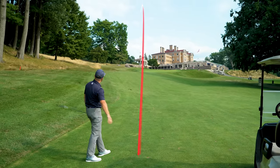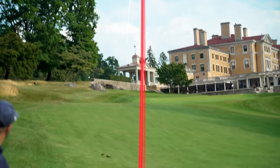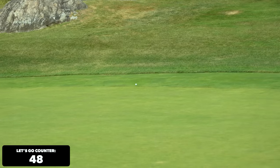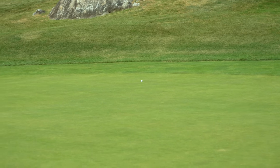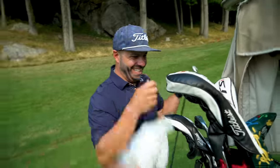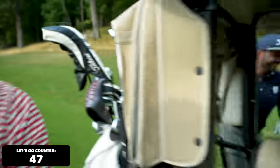Taking that same path. Same kick. Let's go. Get on that green. I'm on it, but not as good as you. But dude, that's two good shots. Dude, who are we? Who are we? Let's go play 18 more. Come on. Let's go back around. Guys, we're going to go back around.